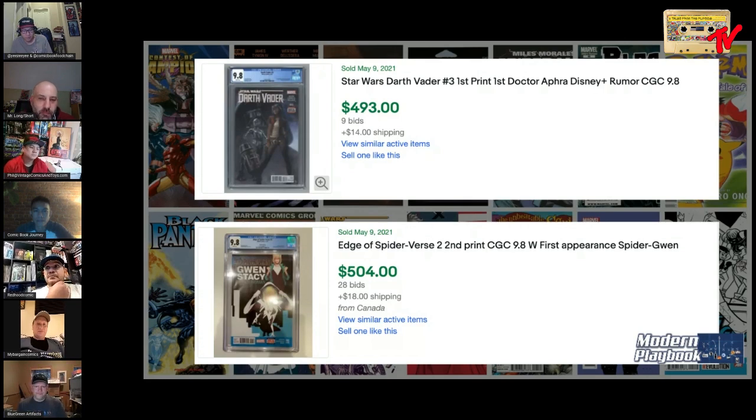What I will say about this second print is that it is the rarest of the late printings. It doesn't look that different, frankly, from the first print. It just has that blue bar at the bottom. But if I recall, there were just over 5,000 copies ordered of this one, making it the rarest, outside of the second print of number 0, which is technically the 7th print of this line. But I do like this second print a lot. I've got one. So for me, I'm going to go with Edge of Spider-Verse 2 second print, fully acknowledging that Dr. Aphra is likely to be a very big character in the Star Wars universe at some point.